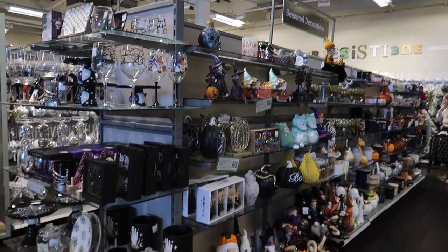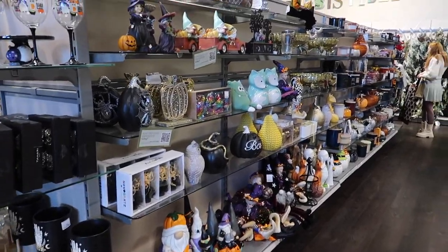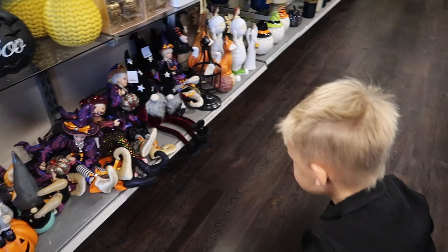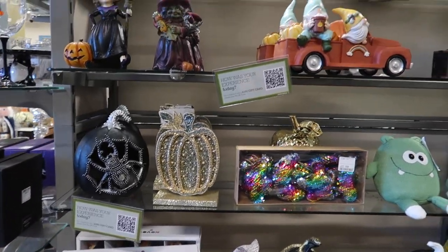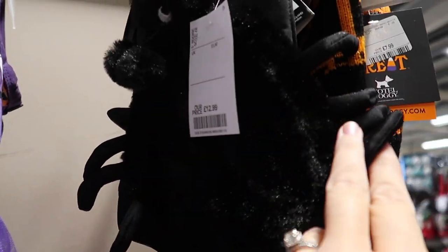So the Halloween section in TK Maxx actually came out last month, so there's not much left. Be very careful because there's lots of things that can smash. So I'll show you some of my favourite pieces that they have left. They've got some dog pet costumes. Oh my god, the spider one. If they had that for Blue's size, that would be cute.